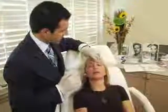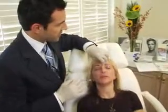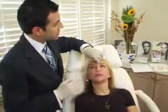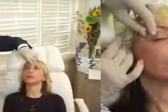So again, with the Botox, it relaxes the muscle itself. Exactly. That's what it does. It relaxes the muscle. And basically by relaxing the muscle, as a consequence of that, it softens up your frown lines and also helps elevate your eyebrows as well.